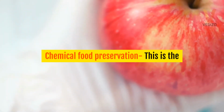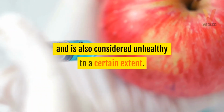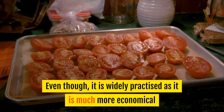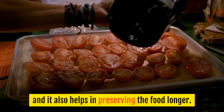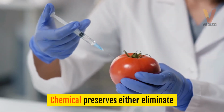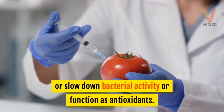Chemical food preservation. This is the most common method of food preservation and is also considered unhealthy to a certain extent. Even though it is widely practiced, as it is much more economical and it also helps in preserving the food longer. Chemical preservatives either eliminate or slow down bacterial activity or function as antioxidants.